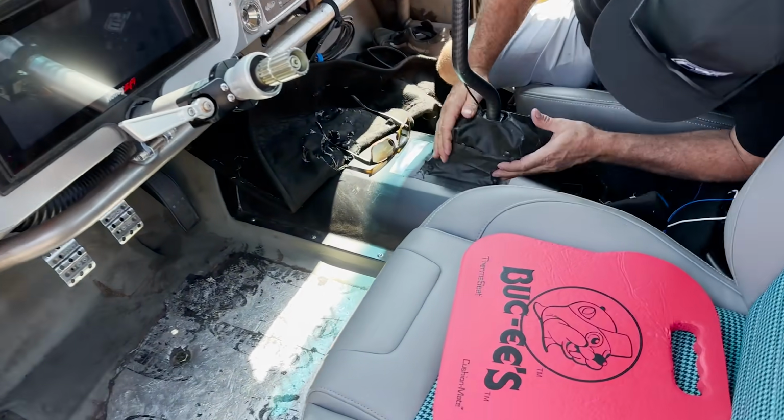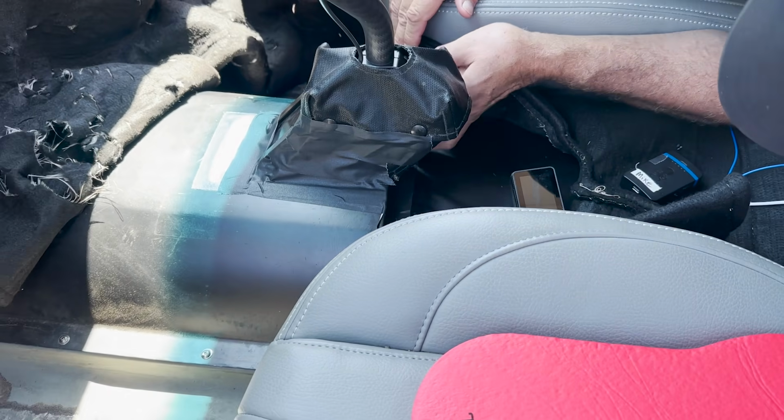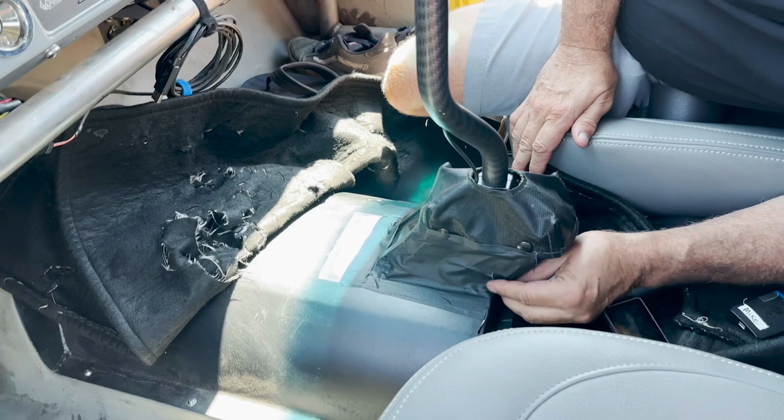All right, now Joe's making some mods. Tidying up our trans tunnel here, keep the heat out. The air conditioning rules. It totally works.